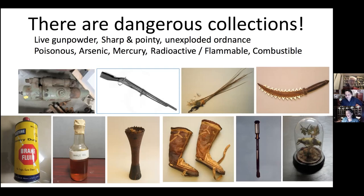It's a common thing for museums to find unexploded ordnance and that kind of thing. And what you're supposed to do, I've never heard flush it down the toilet before, but call the police department bomb squad and tell them what you've got.